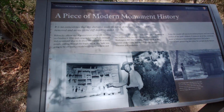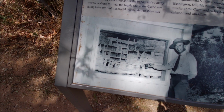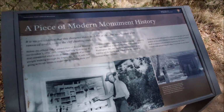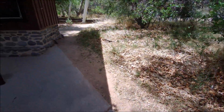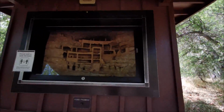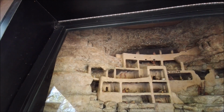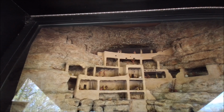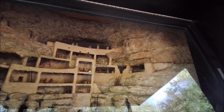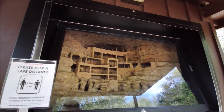Interesting. So, interesting. So here's the diorama from the sign. So it's basically they just took off the front walls of the building and it's an artist rendering of what they thought they might have used it for. Or actually, it's still intact. I bet you half that stuff was probably actually really there.